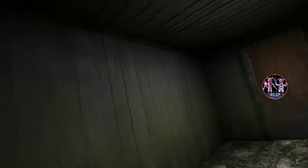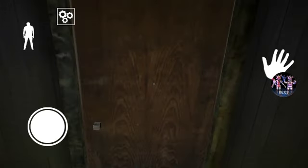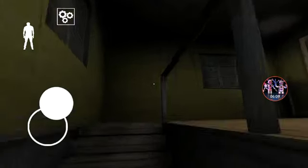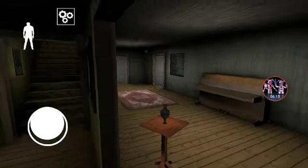Now we're going to be going to the room right next to the bathroom. I don't even know what just happened. I thought we were actually going to survive, but I guess we didn't. I do not want to spot myself with Grandpa anymore, because that is definitely not a good idea. Okay, now let me see if Grandpa's here. He usually likes being over here.